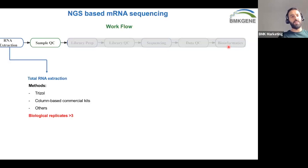For the NGS, the first step is RNA extraction. So you can use whatever you have in the lab for the RNA extraction, like TRIzol, column, beads, and many other kits that you can find to extract your total RNA. And then just be careful to keep a minimum of triplicates, because that will help you to do statistics afterwards in the data analysis.